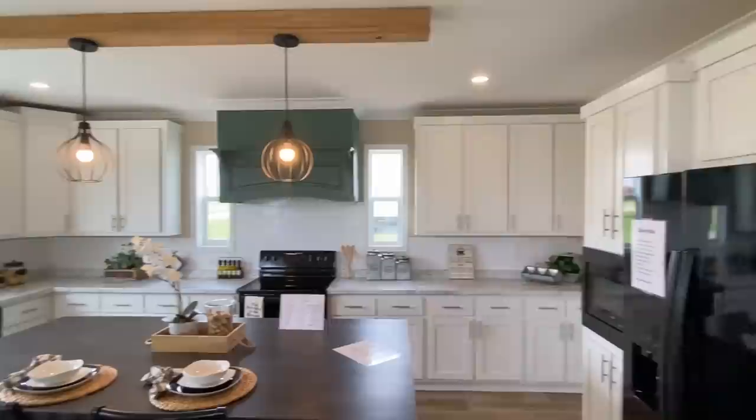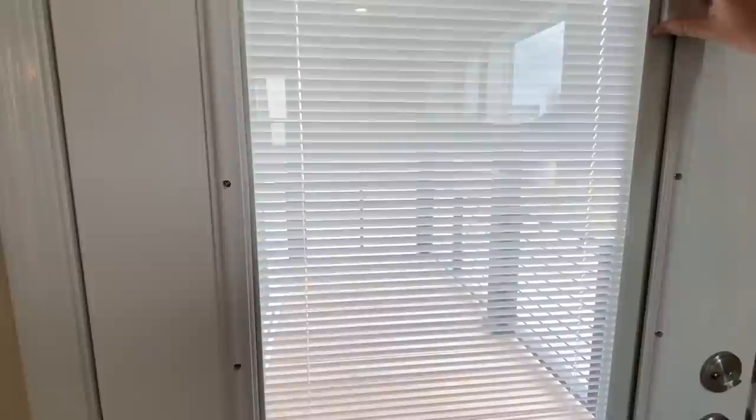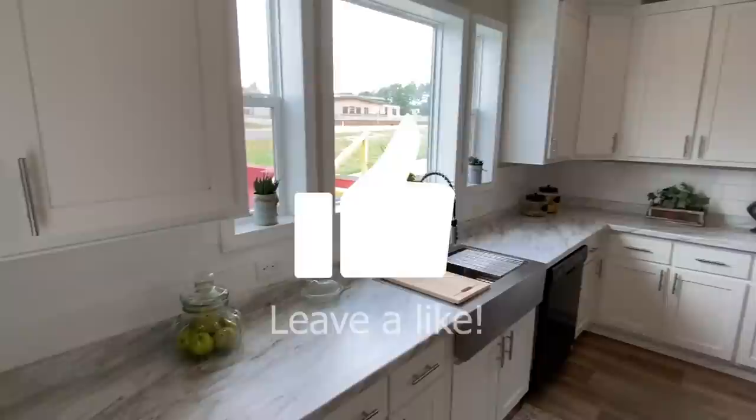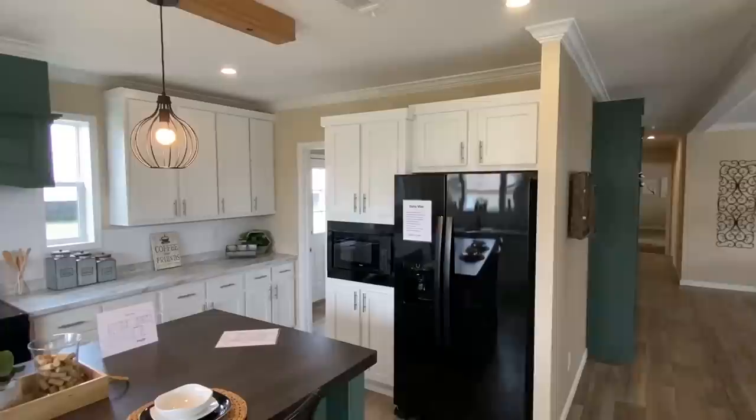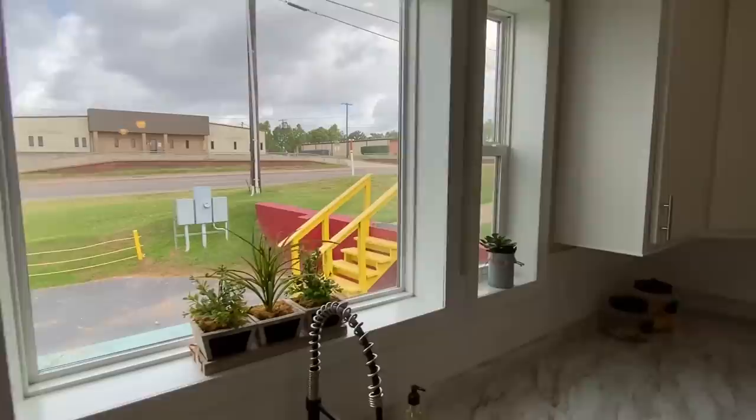And then you've got to love this kitchen. It kind of speaks for itself. There's that door that I showed y'all, with just the blinds in it. Got the ceramic tile backsplash. Let's open one cabinet. Just one cabinet, guys. I'm really into those light fixtures. Looks good. I like these windows. You could raise that up if you want to, and you have one on each side.